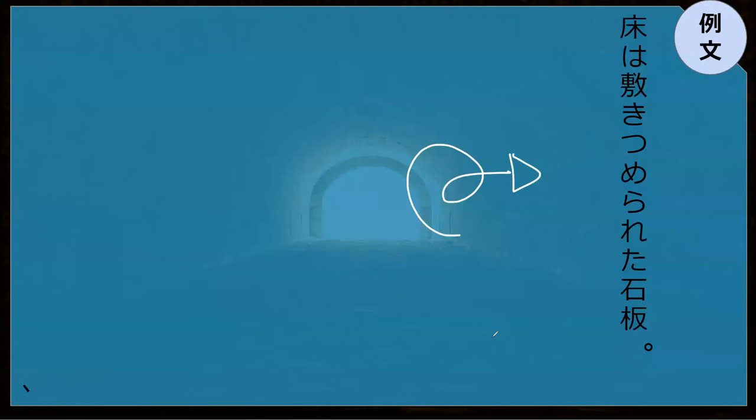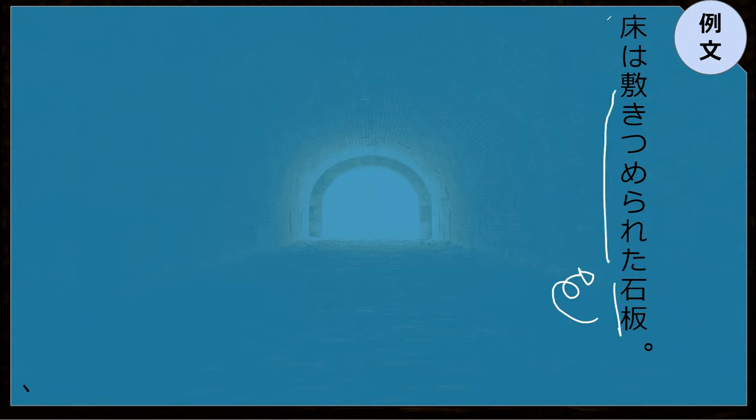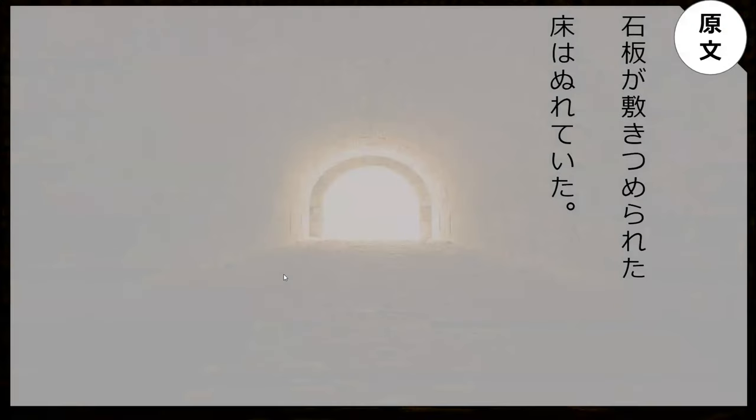Can you read the sentence for me? Yuka wa shiki tsumerareta sekiban. The stone slab that was covered with... the floor. Note this floor is covered with, or covered by, stone. This could theoretically be the stone that is covered by flooring. It doesn't make sense, but grammatically that is possible because wa could replace basically anything, like o and ga. It is kind of funny that it's theoretically possible, just because wa is a weird particle.